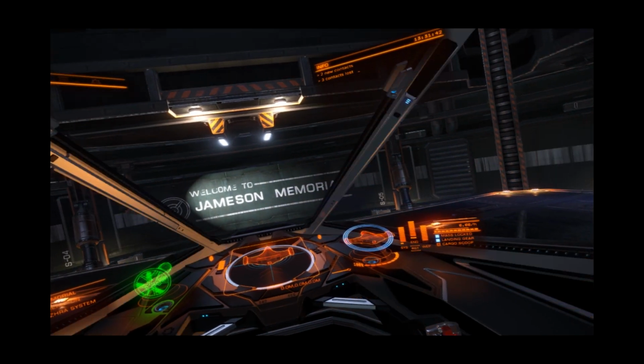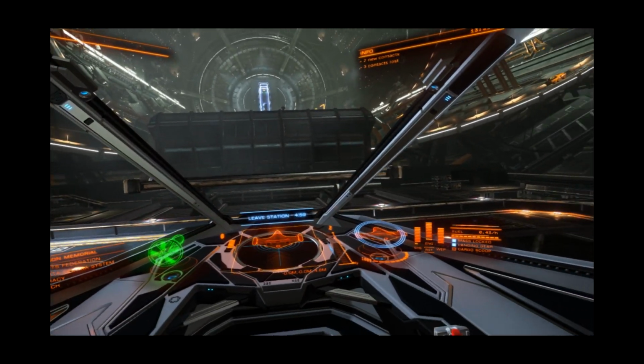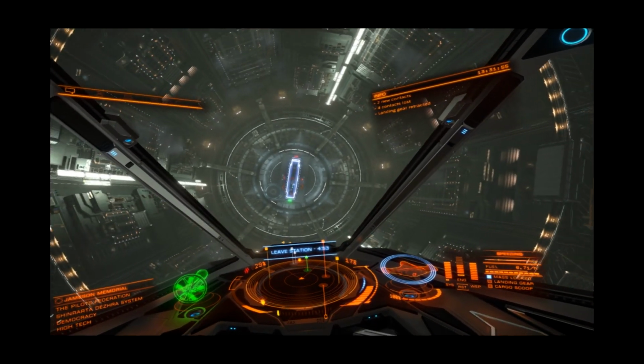I am an avid VR user, specifically for one application, and that application is this, Elite Dangerous. I also still maintain that this is the flagship title for VR.